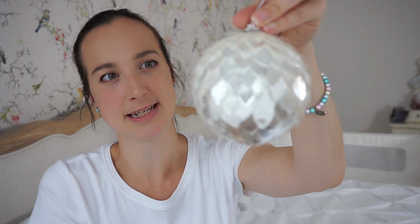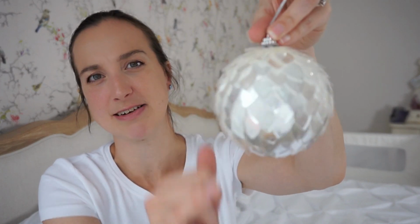And then I couldn't resist this bauble. How lovely is that? It's really twinkly and lovely. It's only 99p. I kind of wish that I might have bought more of them, but I don't know if you can see, it's kind of like plastic, almost a bit like sequins, but they're clear, like iridescent. But yeah, so nice. So I couldn't resist getting that one.